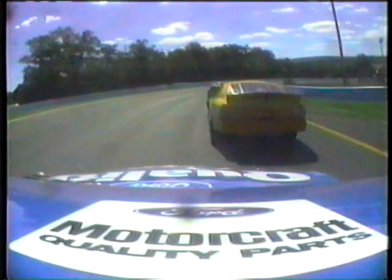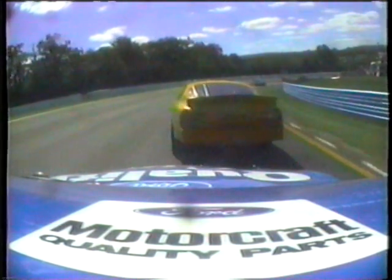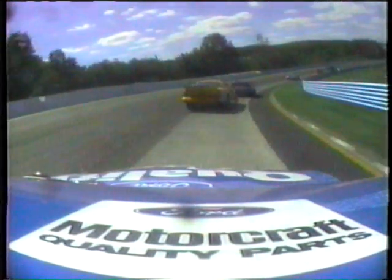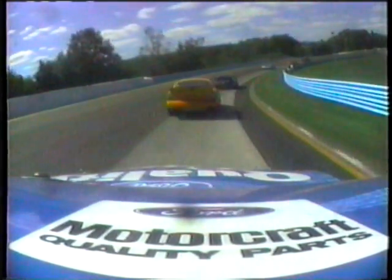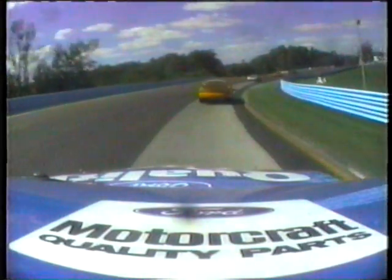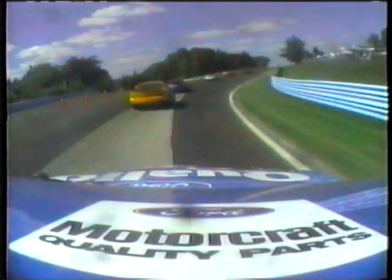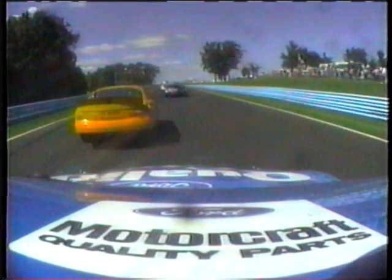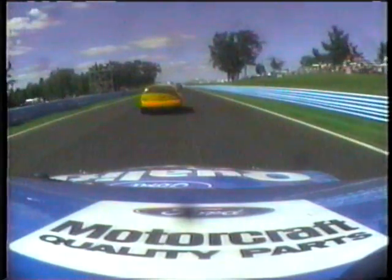Dale Jarrett, this is an interesting car, Ned. It's the oldest car that they have in their shop. They call it the Mule. This chassis was built back in 1992. It was raced at one time by Davey Allison, and it's the first time that it's ever raced as a Taurus. And so Jarrett has taken this old car to a very impressive finish here this afternoon. And I think I just heard him tell his spotter or his crew chief, I'm not going to be too concerned about that spot ahead of me.